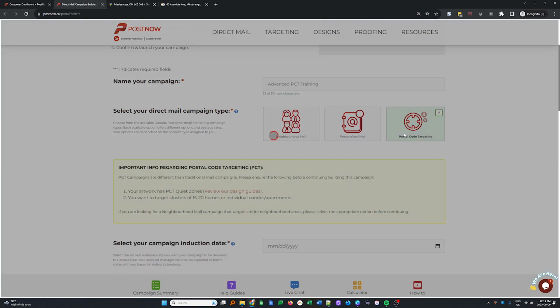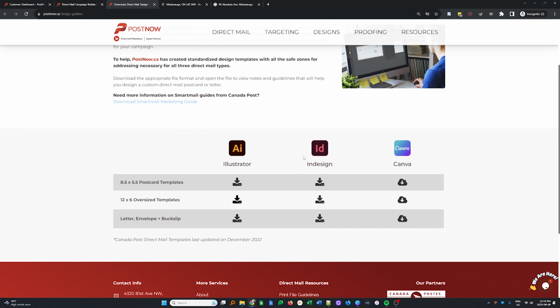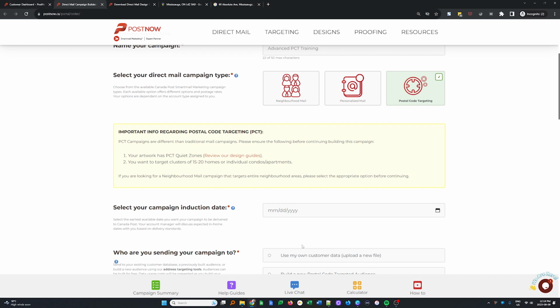We're going to select the postal code targeting option. As a side note, postal code targeting does have different design requirements where you have to have quiet zones, is what Canada Post refers to them as. And we've put a link here where you can view the design guides that we have to make sure. If you just find the application that matches your design tool, you can download them here. And in each one of these templates, you will find a postal code targeting design, so you know how to create those files so that they get properly inducted or accepted by Canada Post. If you are using one of our own templates, we know what quiet zones need to be there, and so we'll make sure that they're there without you having to worry about it.